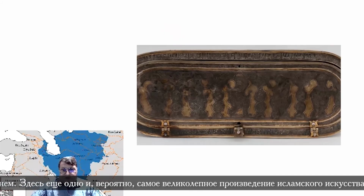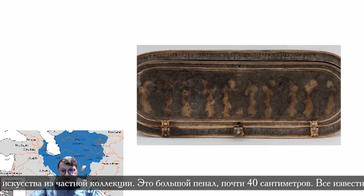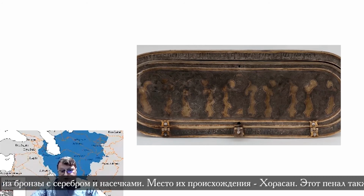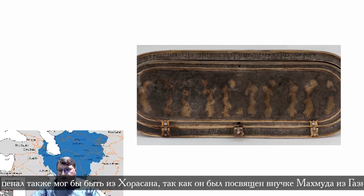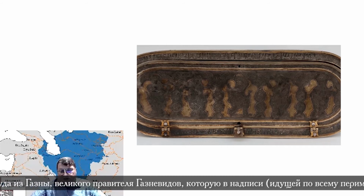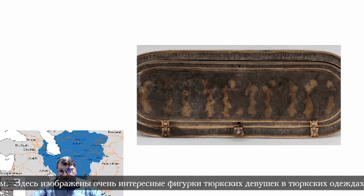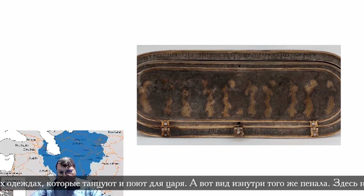This is another and probably the most magnificent piece of Islamic art found in a private collection. It's a large pen box, almost 40 centimeters. Usually all the pen boxes known are made in bronze with silver inlay, and they were created in the Khorasan area. Here, it could also be coming from Khorasan like other pieces, but the main reason for this is that it was dedicated to the granddaughter of Mahmud of Ghazna, the great Ghaznavid king, who is called Hanum in this inscription, which goes all the way around the box.